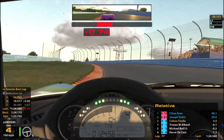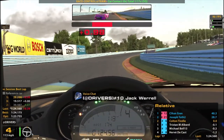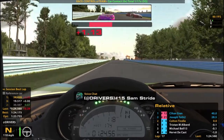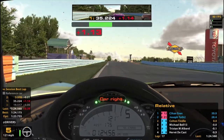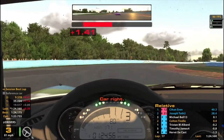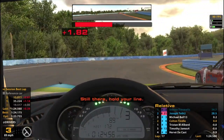See if he just tries to immediately overtake. He's gonna bump draft. I can let you by behind the start finish, you're obviously quicker. I'm not too bothered, mate, I'm gonna lap down anyway. Car right. Keep to the left. Clear. Car right. That got sideways. Car right. Still there, hold your line.